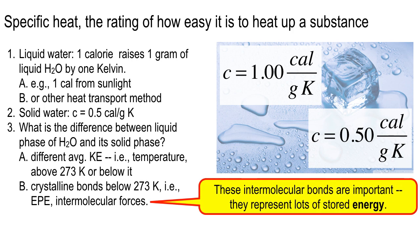Those crystalline bonds that ice has but liquid water does not have, they represent a lot of stored energy, a lot of potential energy, all right? And water, for whatever reason, is one of the substances with a really big specific heat. In other words, to go from solid to liquid, and from liquid to solid, takes a lot of energy to do, right? So other substances you can look up in a table.